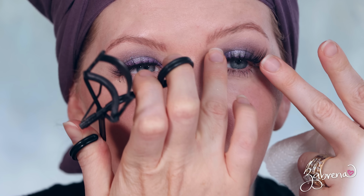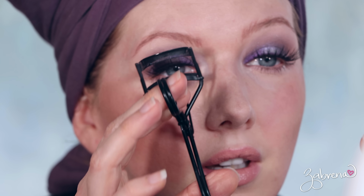Oh, and I forgot to curl my lashes. I totally forgot that part. So go ahead and do that. Let's see if that makes a difference. Sometimes it makes a huge difference. Well, it kind of did. That eye definitely looks more lifted.